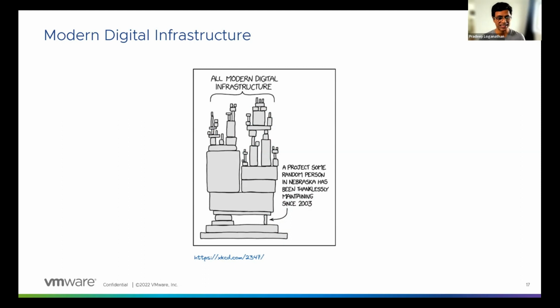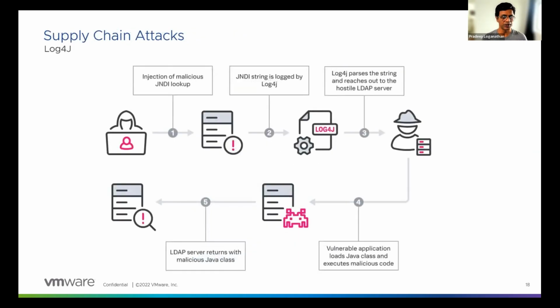And for me, this XKCD cartoon lays it out much better than what I can even explain. For me, the whole attack on the digital infrastructure and the supply chain is exemplified by two examples of supply chain attacks, one being Log4j and the other being the SolarWinds Orion attack. We look at these two attacks, but I'll not go into the details because of limited time.